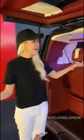This is just a bar. You take the bar out, you pull these down, and you have yourself a clothes hanger. I've never seen that before. So you can hang your clothes, you can have snacks in these drawers, and you can play PlayStation or watch TV or do whatever you want.